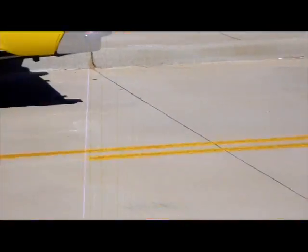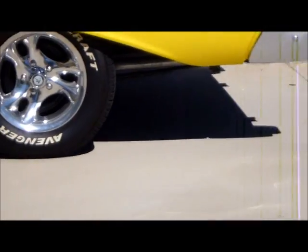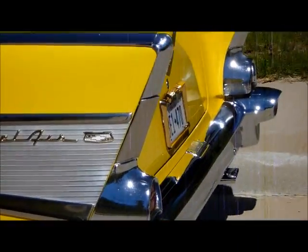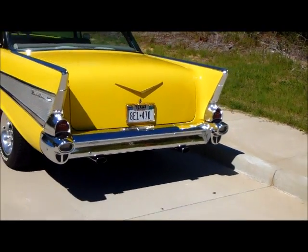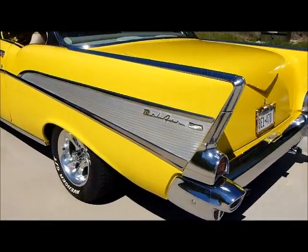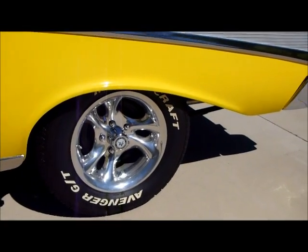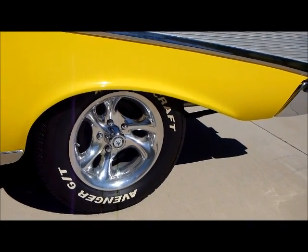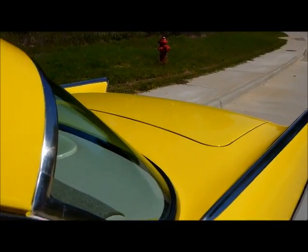Nice mellow tone for that exhaust. Good looking fins. Nice custom wheels. Very straight body. Check out these wheels. Look good sitting in there. Those are American Racing. Chrome and stainless and glass is all in great shape.